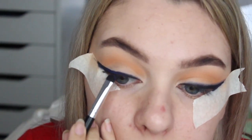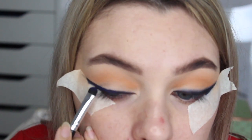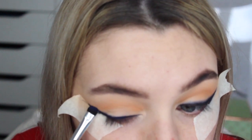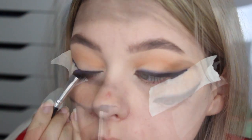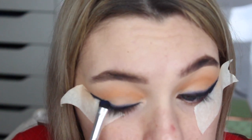Also, this shade is really, really pretty, and it has minimal fallout. As you can see, there's not too much fallout on the tape, which is good. So yeah, I'm just gonna do the same on the other eye. So far, I'm really impressed with the quality of this shadow.